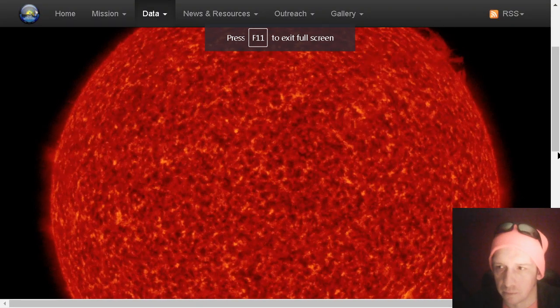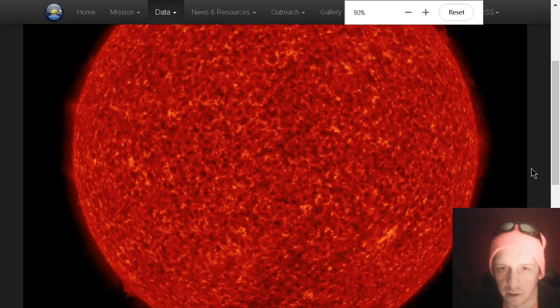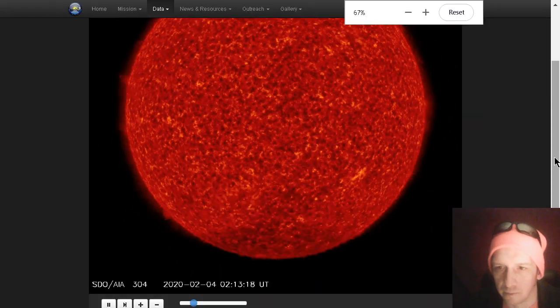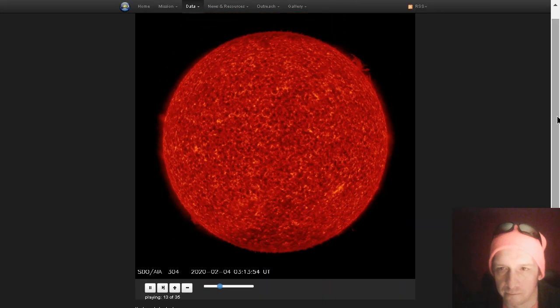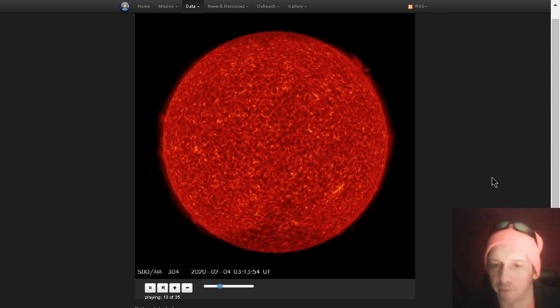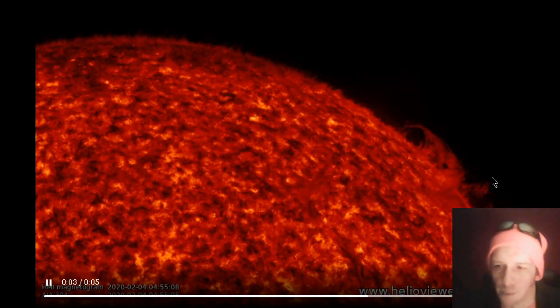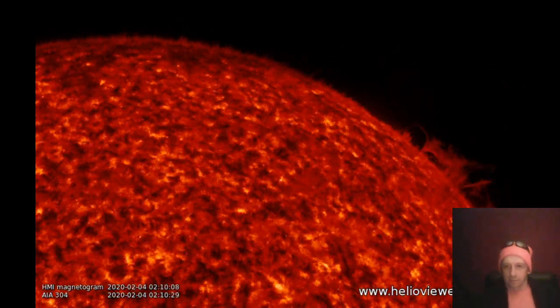Next we'll go to 304 angstroms, as we see some giant filaments in the north. And there's the full disk. And we've got a close-up of that filament in the northwest as well from HelioViewer. And there's a good image of that.